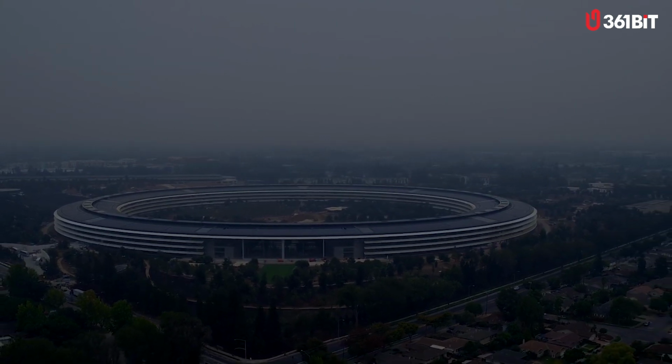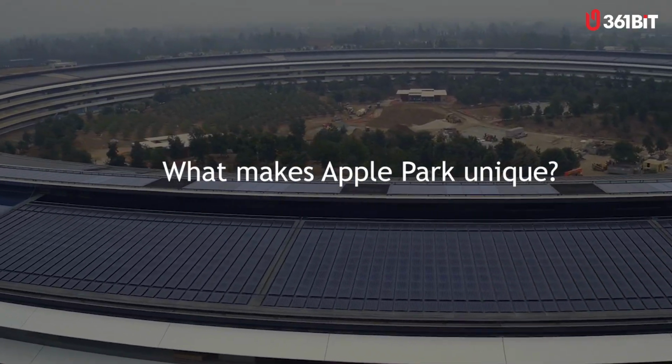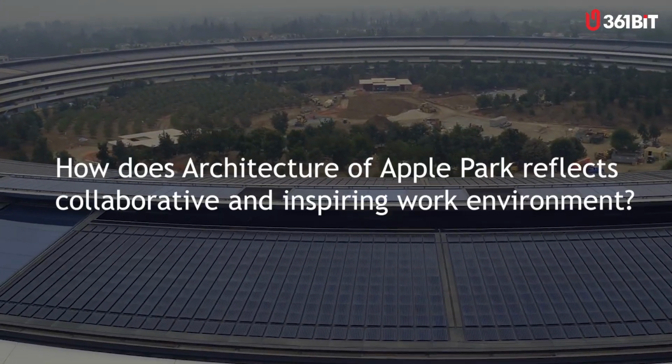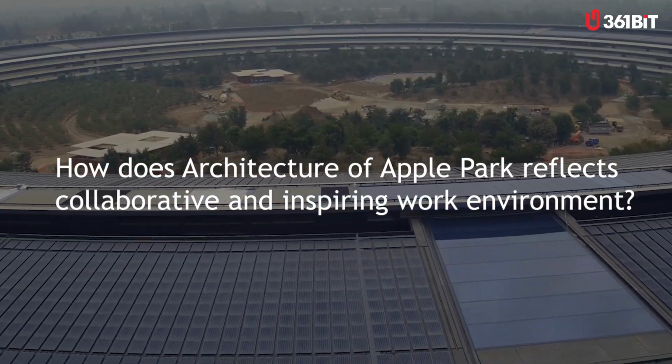Before moving into the video, we need to ask some questions. What makes Apple Park unique and different from other parks? How does the architecture of Apple Park reflect the vision and values of the company? And how does the architecture of Apple Park promote a collaborative and inspiring work environment?